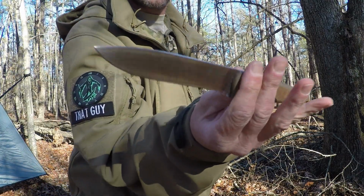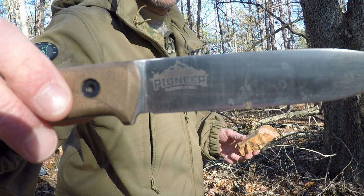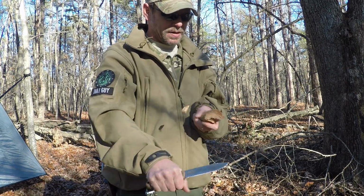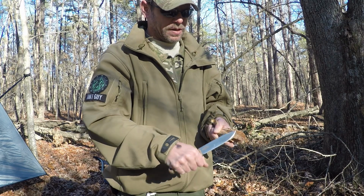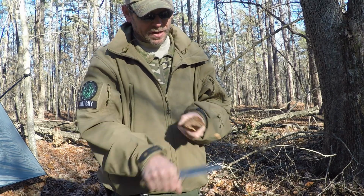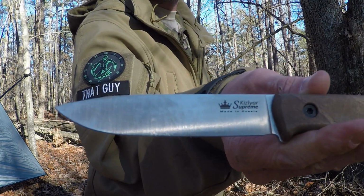Still using this, the Kizlar Supreme. I will do a reshoot of the review, and that will be coming soon. I am loving this knife, I tell you what. I was just using it to scrape away the dead stuff to get down to the fat wood. And everything I've used this knife for, it performs flawless.